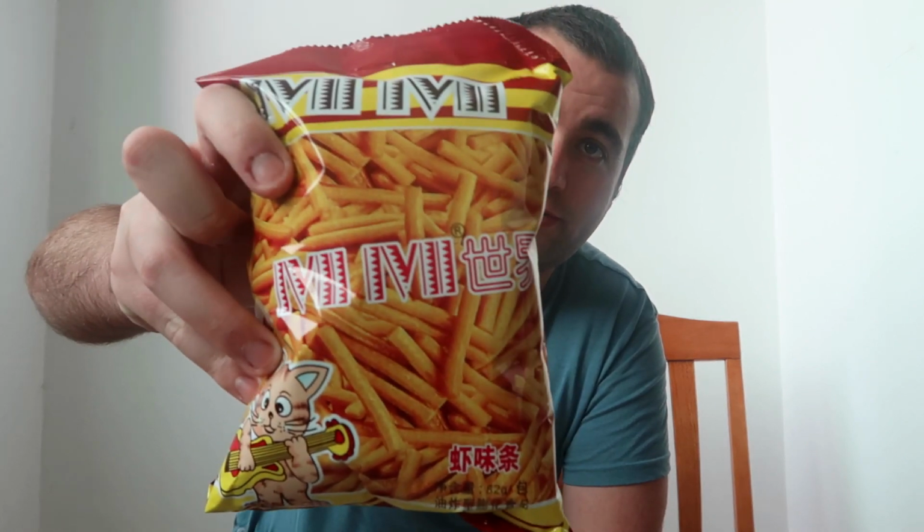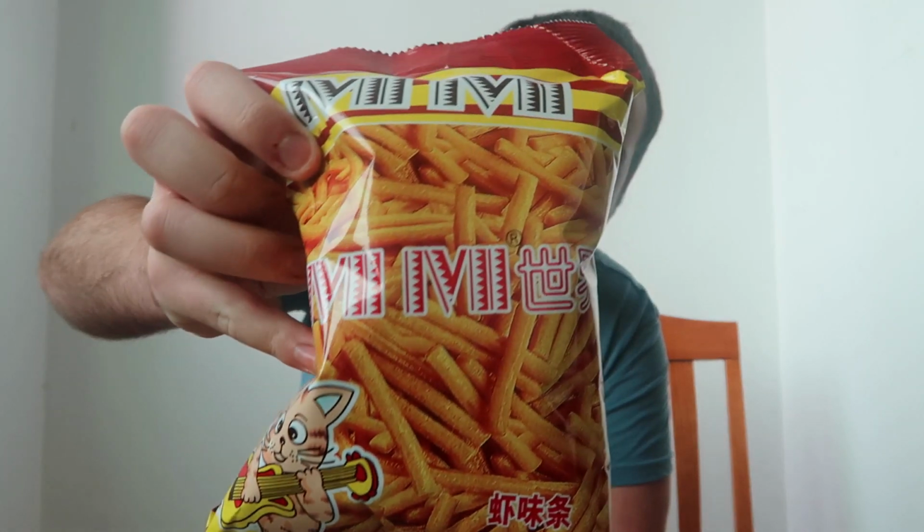So next thing I'm going to try is the shrimp flavoured crisps. As you can see on the packet, quite an unusual shape to the crisps. Doesn't smell of shrimp. It smells like seafood, but it doesn't smell of shrimp. Hold on a sec. I don't like this, but it's better than. I'm going to give this a 4 out of 10.